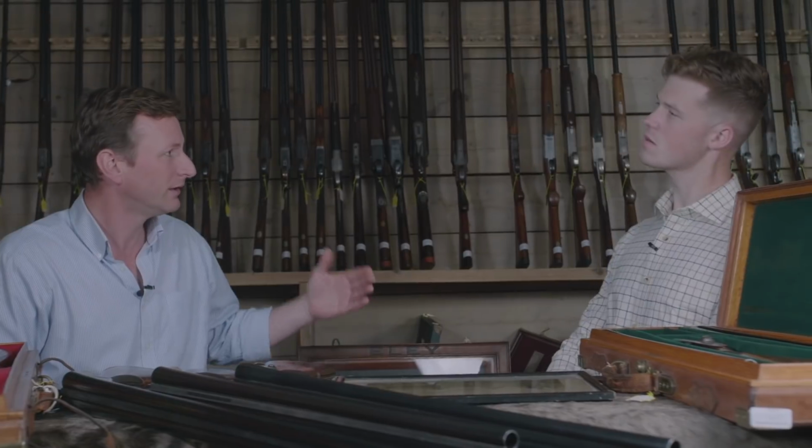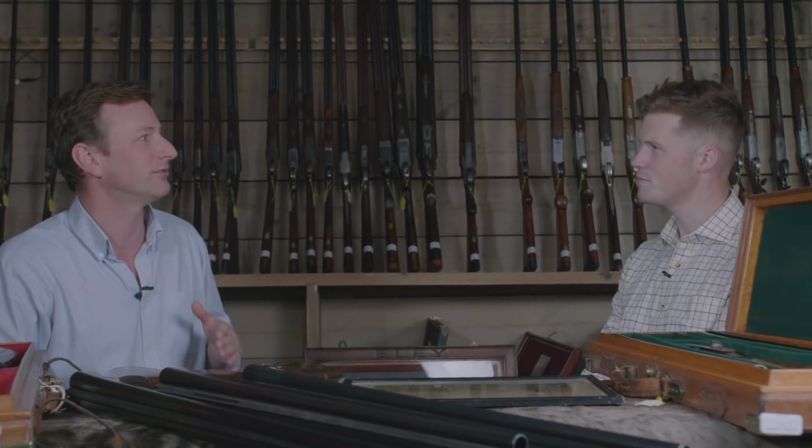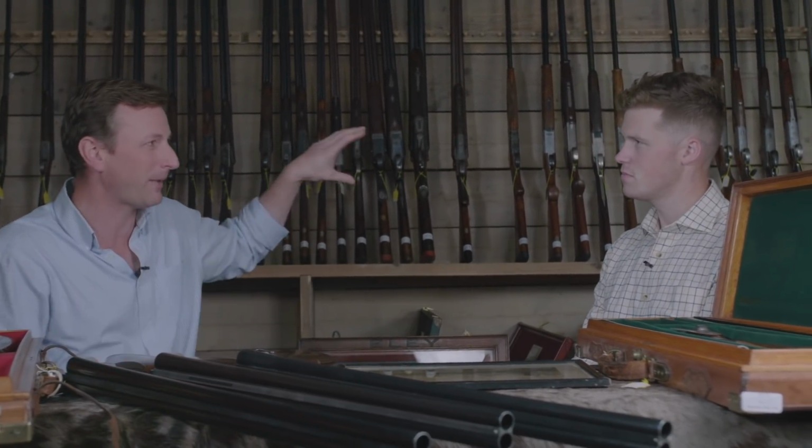Some of them are non-auto safety, some of them are automatic safety. Single trigger mechanisms were developed for getting a second shot off quick to prevent that pigeon escaping. It's very similar to the developments in Formula One trickling down into the motor manufacturing industry. That kind of research and development up here for high-level competition trickles down to everywhere else once they've perfected the idea or the new patent.